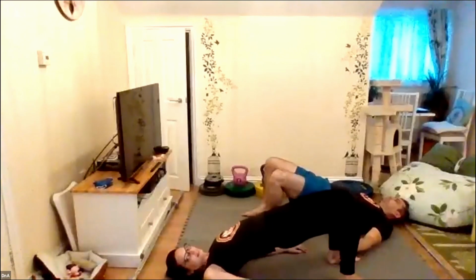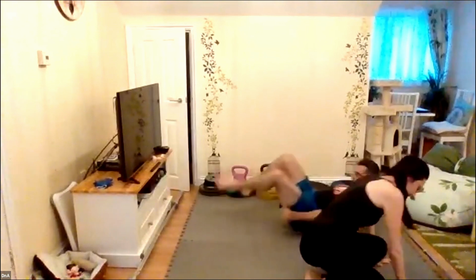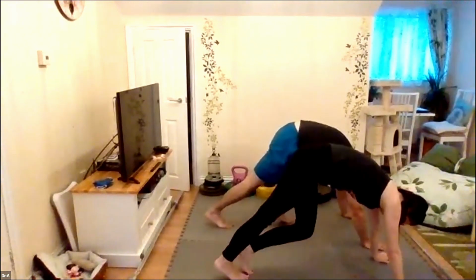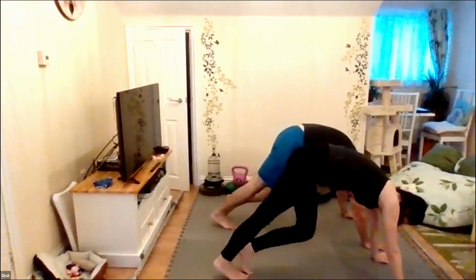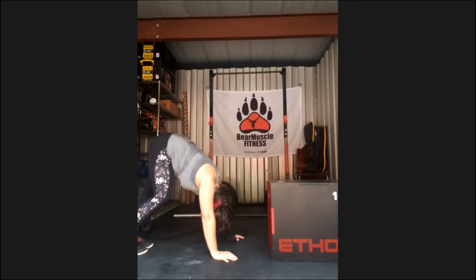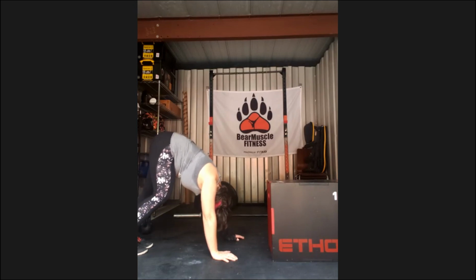So here we go. Dynamic calves coming up in 3, 2, 1, dynamic calves. Let's pike those hips up, push that back heel into the ground, and we are warming up these calves. And this is how we're going to round out the activation phase here. Couple more seconds. And 3, 2, 1, time.